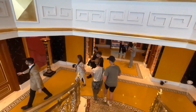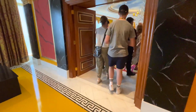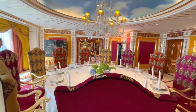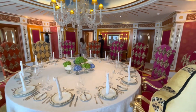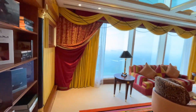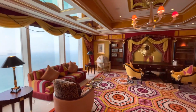Final room of the tour, the dining room. Oh, gosh. How is it, sir? Oh, it's great. This is amazing. Tell me where they're going. So you can just go upstairs to the left. This will be the final two rooms. Upstairs first.